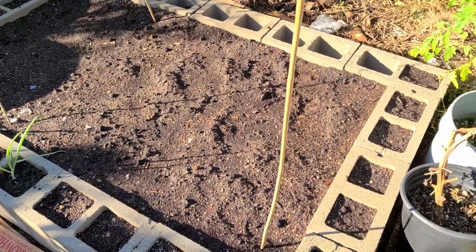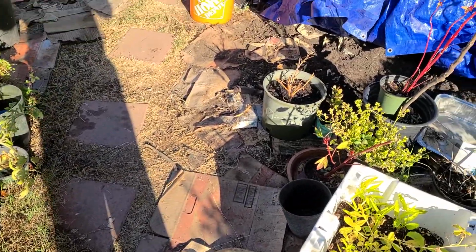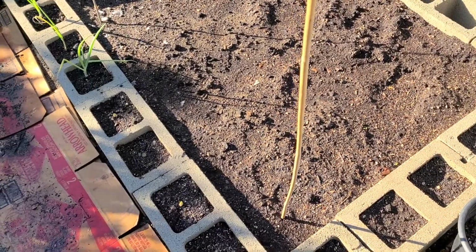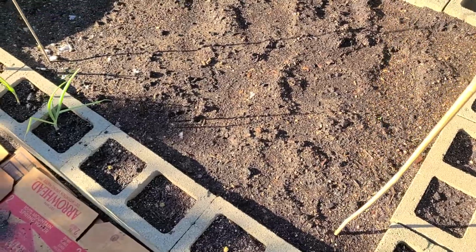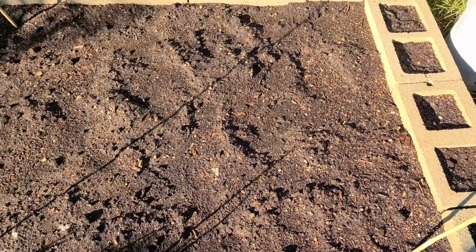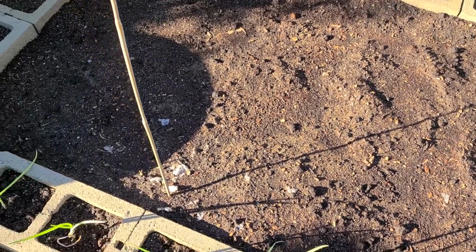The soil, I used the peat moss, 1 bag of it, mixed with native soil, along with perlite, vermiculite, and some city compost. And I was able to fill it up to a 16-inch block height. Underneath, I dug up the dirt and buried a whole bunch of branches.